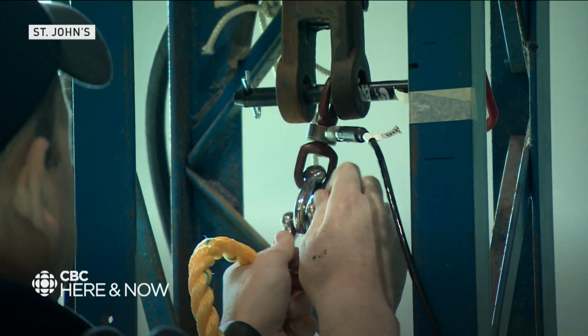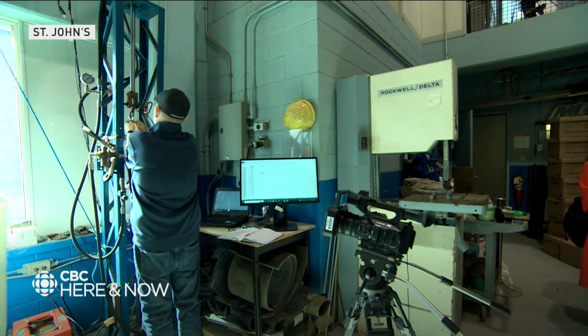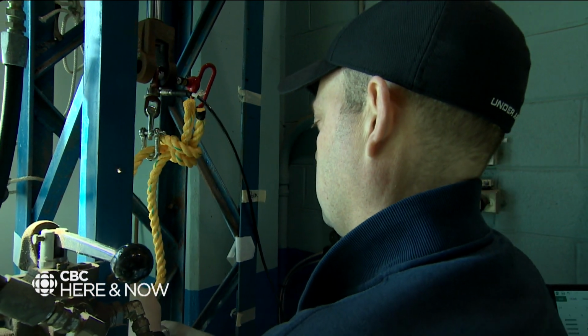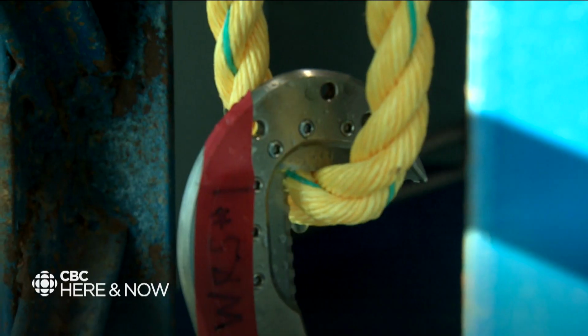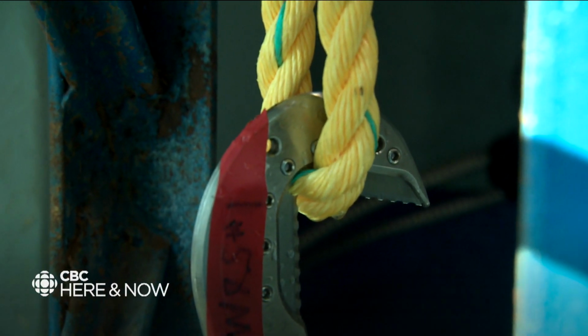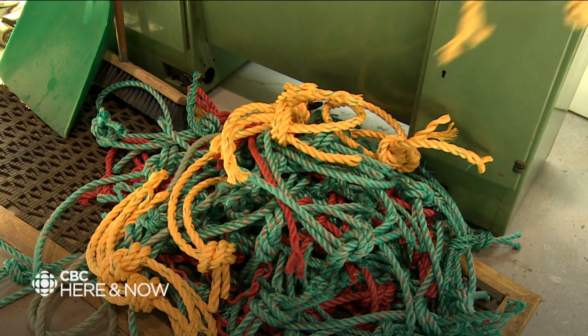What's happening here today? We're having a whale disentanglement tool workshop with people from across Canada, input from worldwide on different tools that are used for disentangling whales. We are taking the tools that people brought and testing them for their cutting strength on different types of ropes. This is our first time doing this.